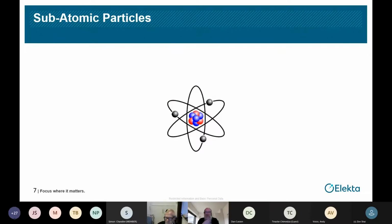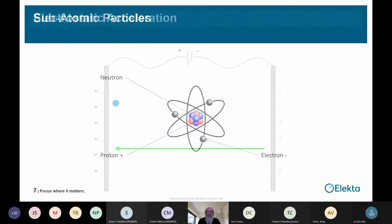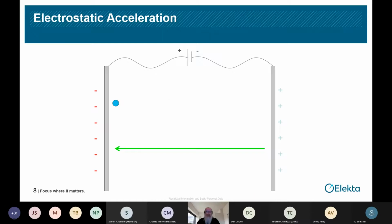So what's a subatomic particle? Trying to keep this very simple. So you see a picture of an atom, and that atom is made up of protons and neutrons in the nucleus and electrons in an orbiting cloud outside. So they are what we're talking about when we say subatomic particles. And what we're going to be accelerating is either electrons or protons. There we go. Proton, neutron, and then those orbiting electrons. So the electron and the proton are charged particles.